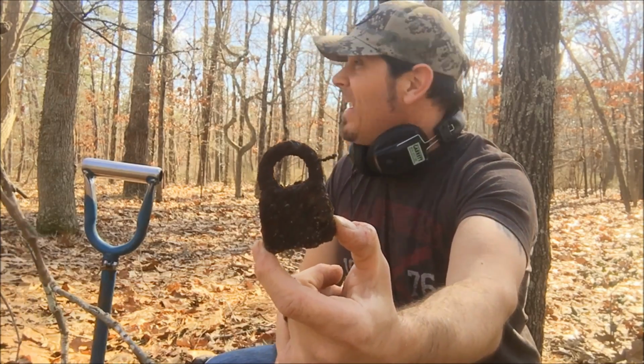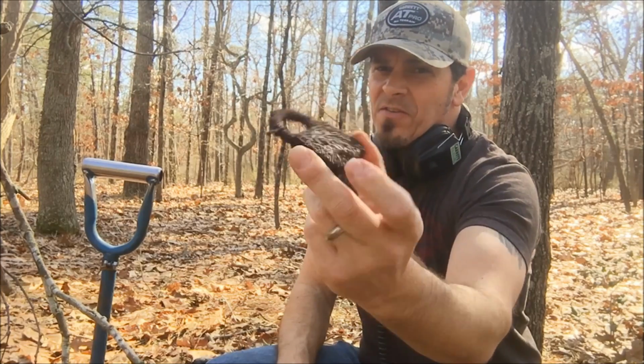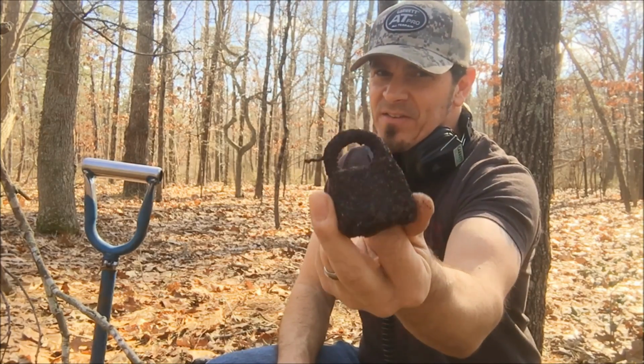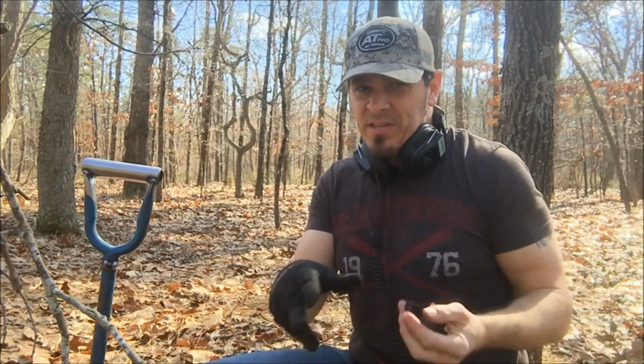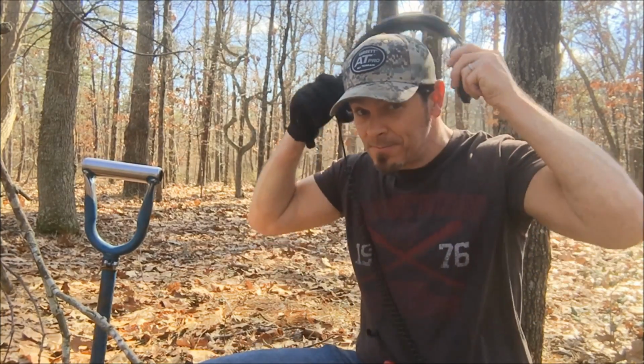People ask me why I look around a lot, because you're in the woods, you don't know if someone's gonna sneak up on you or not, or an animal or whatnot. Awesome padlock. I'll clean it up later and see how old it is, I'm not sure yet. It sounded pretty decent, the loop sounded good. It was obviously iron, but hey, it happens. So, all right guys, we'll be back on the next digs and hopefully find some good stuff today. Be back.